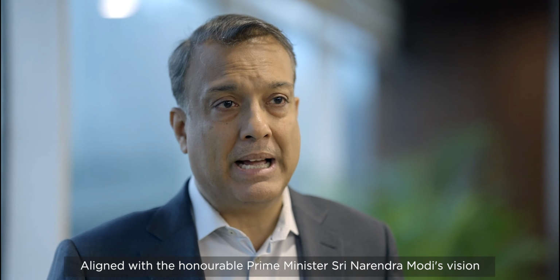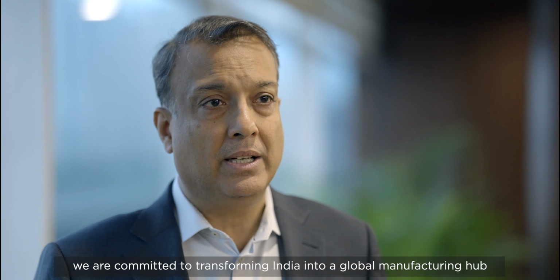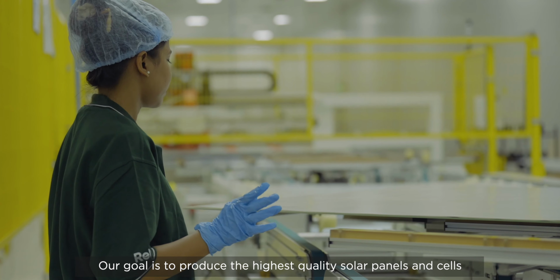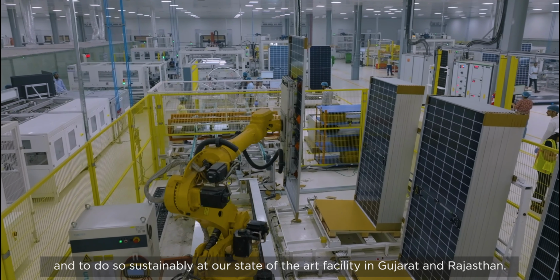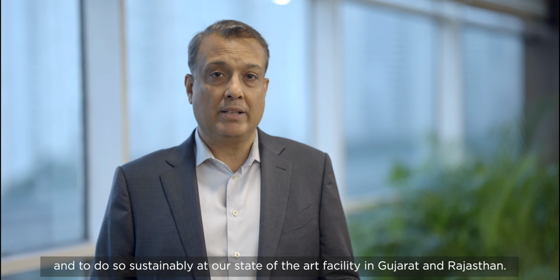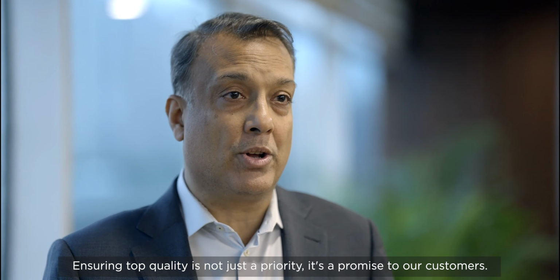Aligned with Honorable Prime Minister Shri Narendra Modi's vision of Make in India, we are committed to transforming India into a global manufacturing hub. Our goal is to produce the highest quality solar panels and cells, and to do so sustainably at our state-of-the-art facilities in Gujarat and Rajasthan. Ensuring top quality is not just a priority, it's a promise to our customers.